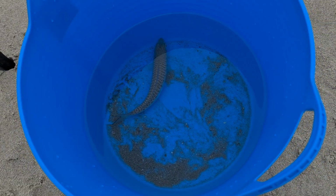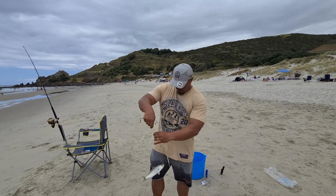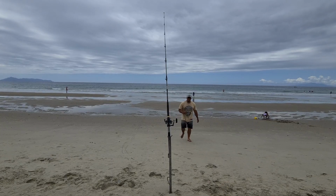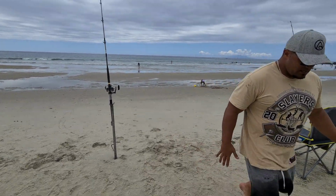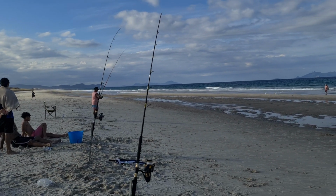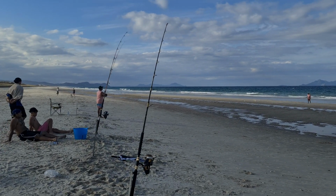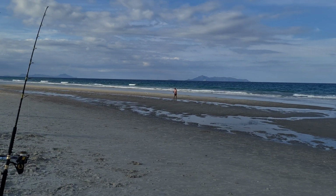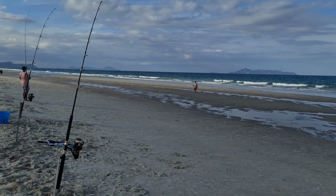Our little livey about to go out on the slide. Right. There's me. There you go. An example of three completely different ways you can fish the beach. Surfcasting, slide baiting, and then the drone rod. And then over there we've got some sabikis in the surf trying to catch our fresh bait, our livies. Primo.